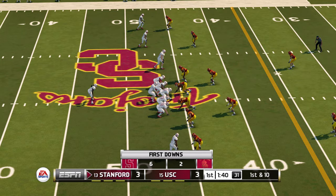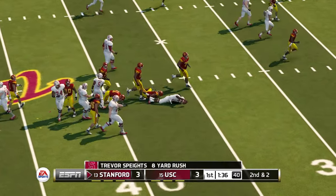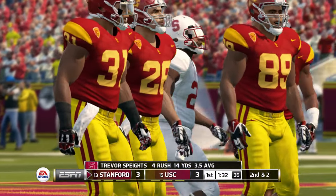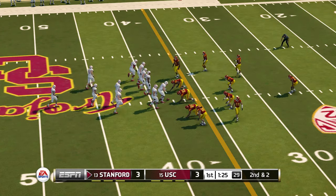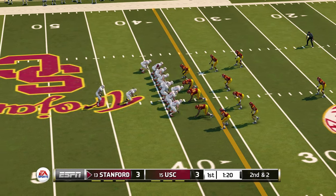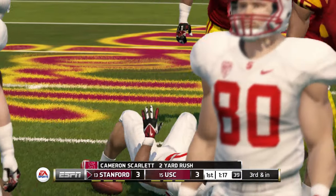From the 46-yard line. 1st down. And he's taken down around the 38-yard line. That's good for a gain of 8 yards. That makes it 2nd and 2. Double tight, guys, double tight. 3rd down. They're packed in tight on the line. Gets to about the 37-yard line.